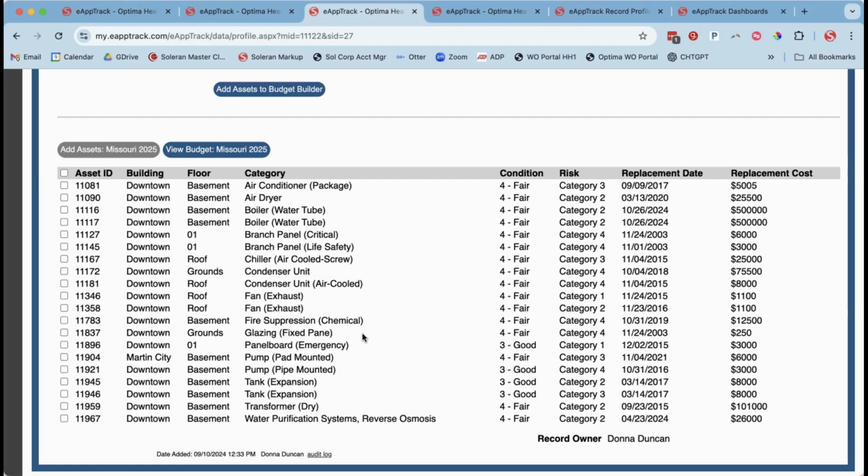So we've got a little report here. We can look at the assets and take into account their condition, risk, replacement date, and replacement cost. If there are other factors you're interested in considering before you decide to add them to the budget, we can add other columns or other information on the report.